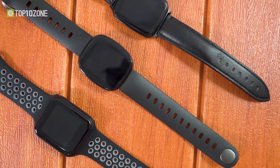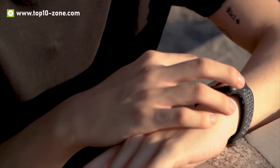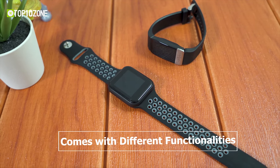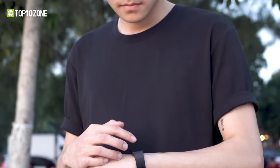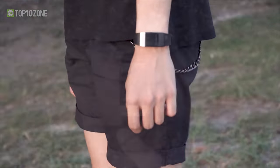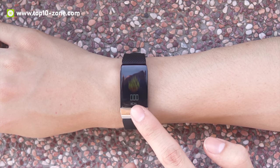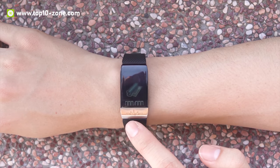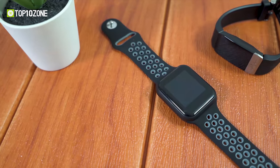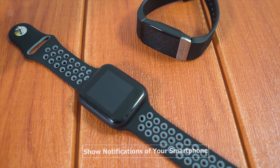WearPi has a wide range of fitness trackers that come with all the major features any fitness tracker should have at a very affordable price. The WearPi fitness trackers come with functionalities like time display, alarm, sleep monitor, calorie count, ECG monitor, blood pressure monitor, activity tracking, and many more. With the sports mode, the fitness trackers can keep track of your steps, pace, distance covered, and burned calories. The WearPi fitness trackers are compatible with iOS and Android and can show notifications for calls, SMS, Facebook, Twitter, and other apps on your smartphone.